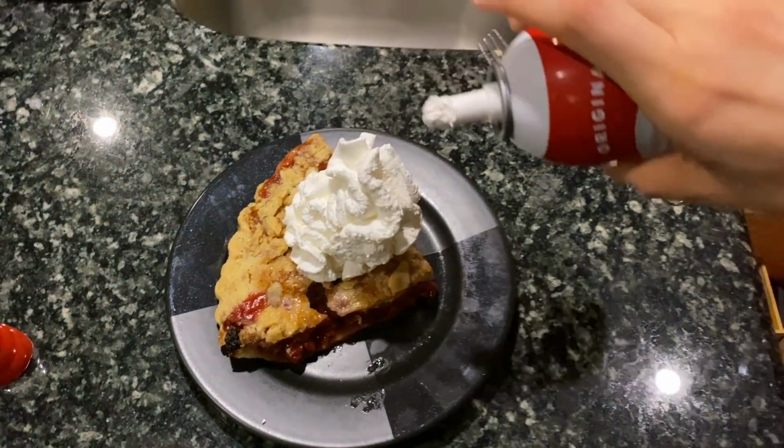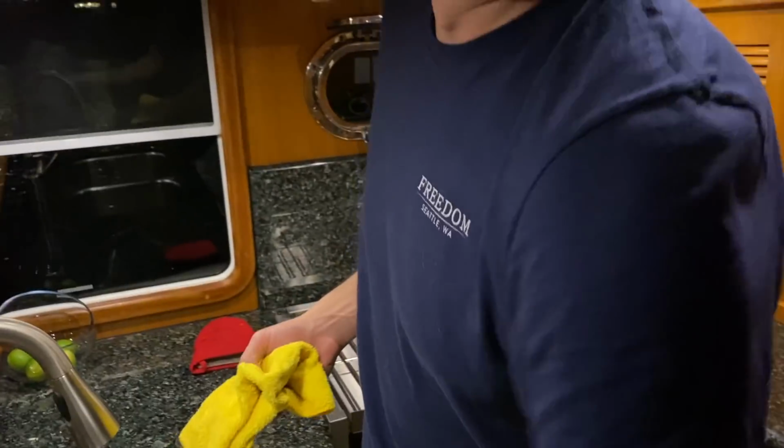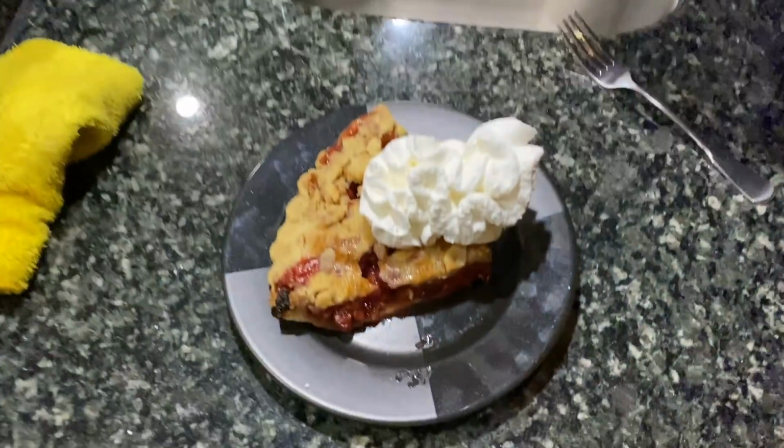Oh, God, that made a mess. Here. Sweetie, for good luck. Oh boy. Pie day.